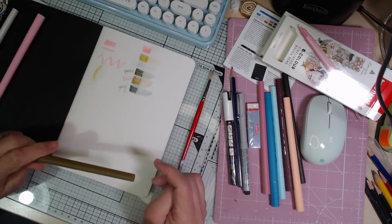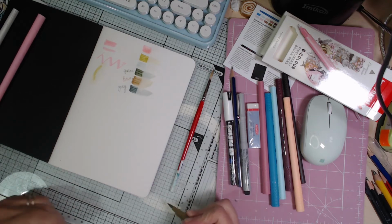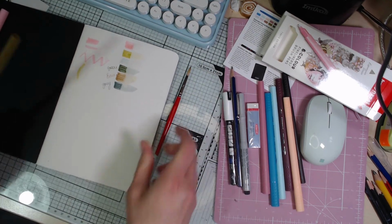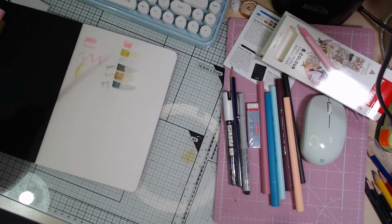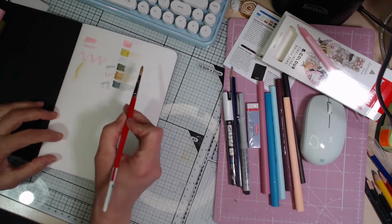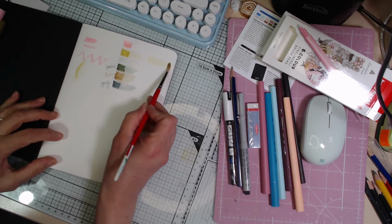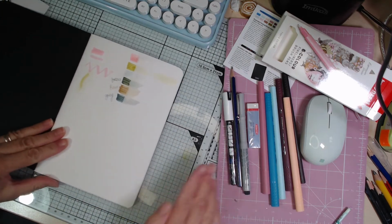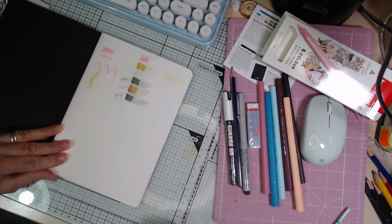So if I wanted that effect, I'd probably scribble it on my surface first and then apply it. Yeah, but that might be partly down to the type of paper. They might behave differently on a different type of paper.